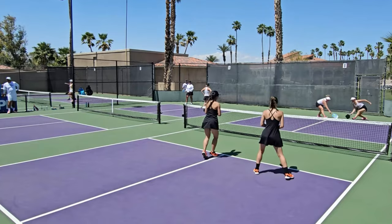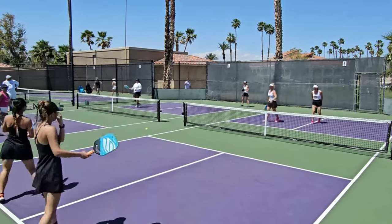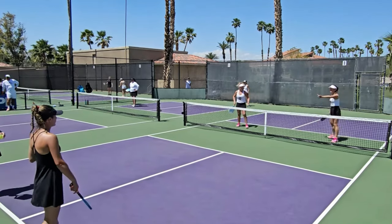One more time, and she finally puts it away. So the players in the back of the court, I think, had seven opportunities to move forward. One player did make it forward, the other one did not.